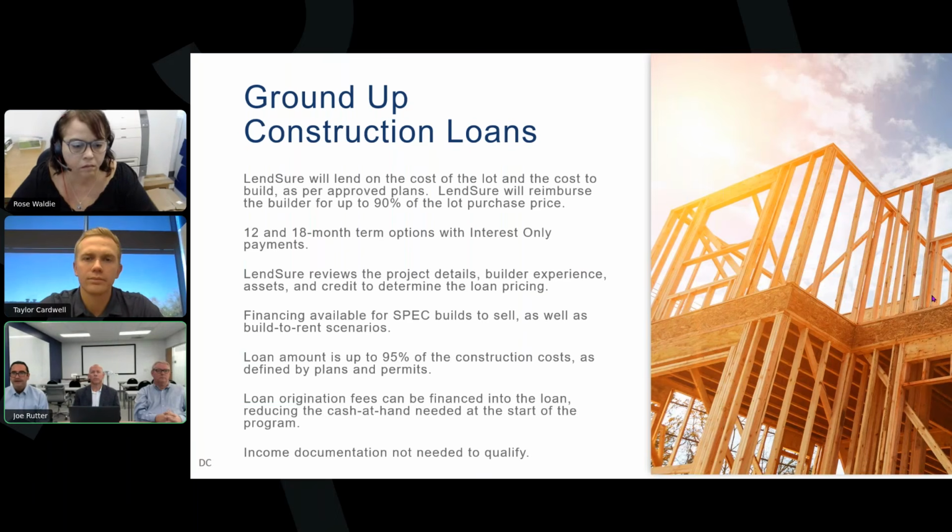We can do spec builds that are going to be sold, or those that are going to build and then hold them and rent them out. We can do loan amounts up to 95% of the construction costs, again, based on experience. And then the origination, those fees can be financed into the loan. So you have investors that are not coming out of pocket at close for those fees. And then again, no income documents are required on that.